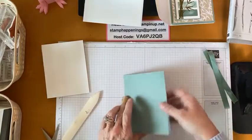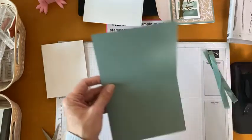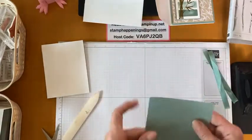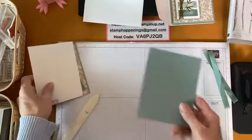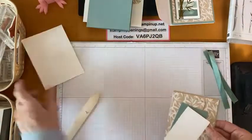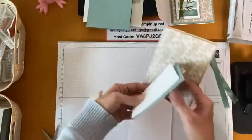Okay, so this is just half of a piece of the soft succulent cardstock, 8.5 by 5.5, scored in the middle at 4 1/4. And there we go. So that's the base of the card. We'll set that aside for the moment. And then I have, let's do the inside first. We'll just get that piece done and taken care of.